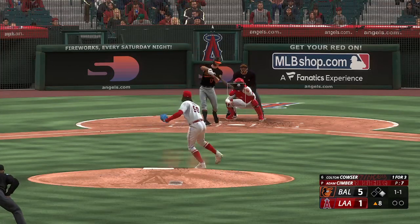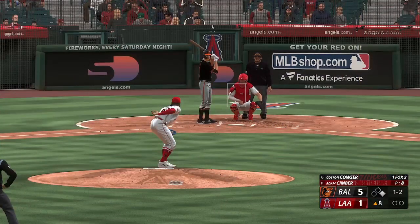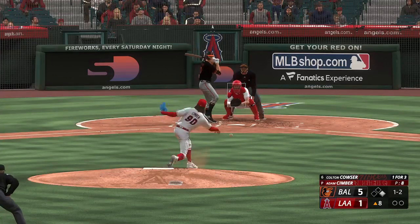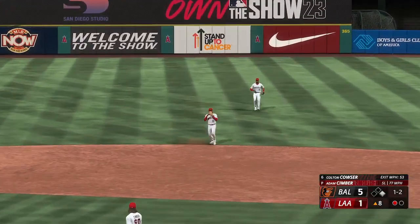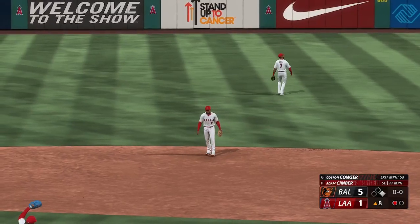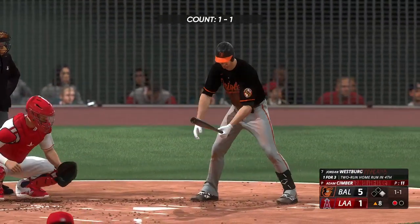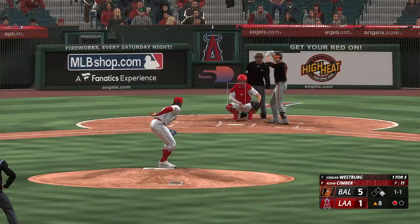Stepping in, Colton Couser. The 1-1 is fouled off. He gets under and pops it up. Rengifo puts the squeeze on that one. And there's one away. The batter, the third baseman, Jordan Westberg, now at the plate. He's already homered here in this one.